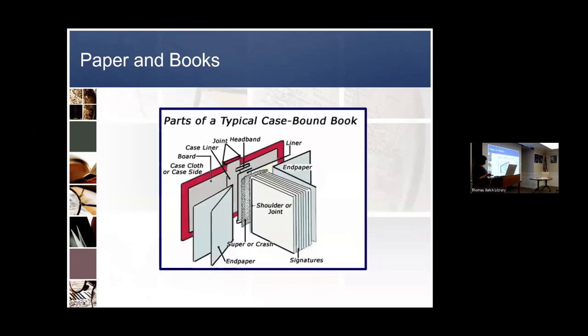And then, of course, paper is made into books. The way this works is with old paper that they made in sheets, you take the sheet and you would fold it. If you fold it once and make 2 leaves, 4 pages, that would be called a folio. If you've seen that in a book description, a folio just means that the paper was folded once.